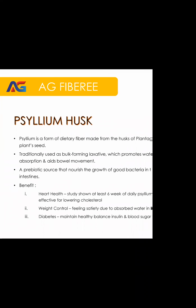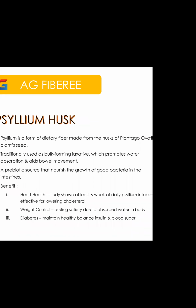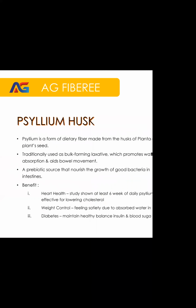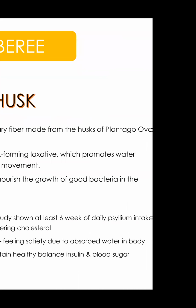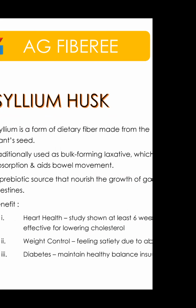So you find that this, I think it's pronounced psyllium, is a form of dietary fiber made from husks found in some seeds called Plantago ovata. Traditionally, they've been used as bulk-forming laxatives, which promote water absorption and aid bowel movement. They are also a prebiotic source that can nourish the growth of good bacteria in your intestines. Some of the benefits are heart health, and studies have shown that at least 6 weeks of taking this psyllium is effective in lowering cholesterol levels.